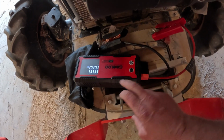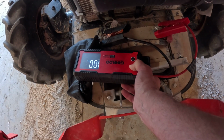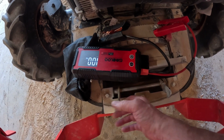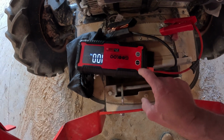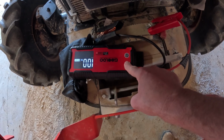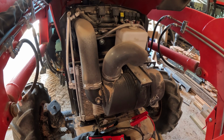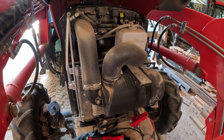So this jumper is for diesels and trucks and that. Okay, does that mean the boost is on? I thought another light comes on. There we go. Now it says ready. Right. Let's see how this does. We have lights.